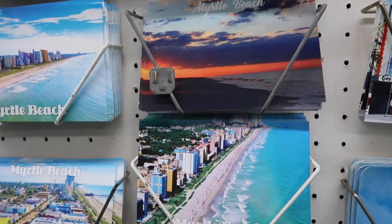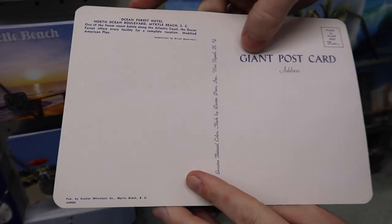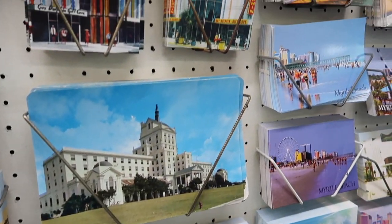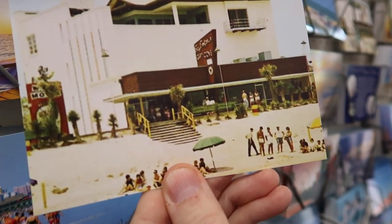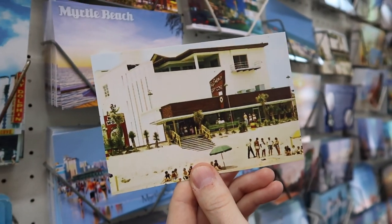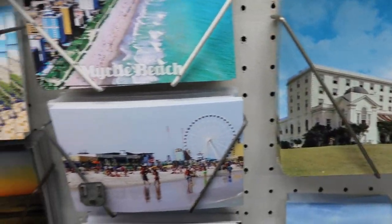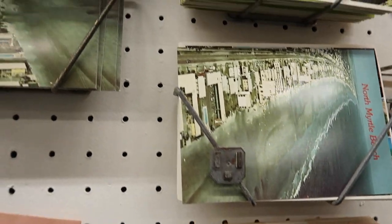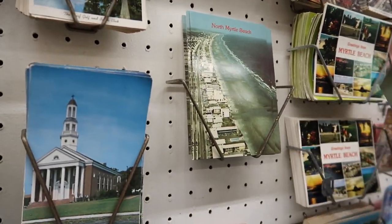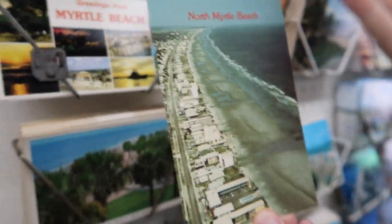All sorts of postcards. You got Skywheel, you got old school, you got big postcards. Look at the size of this postcard. That's giant. Some old school Gay Dolphin going on right there. So these are 35 cents for regulars and 50 cents for, I assume this is the vintage. It's a vintage picture, but not a vintage card. Let's move down here. I think these are what they're classifying as vintage. You can tell they're a little oxidized, a little colored out. North Myrtle Beach. Portrait view.